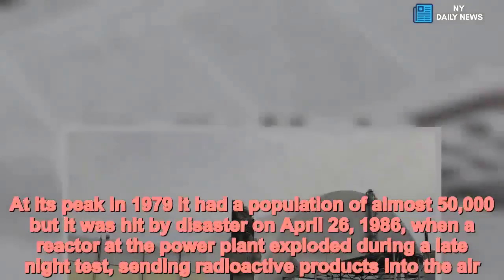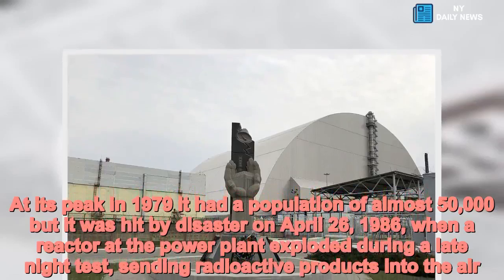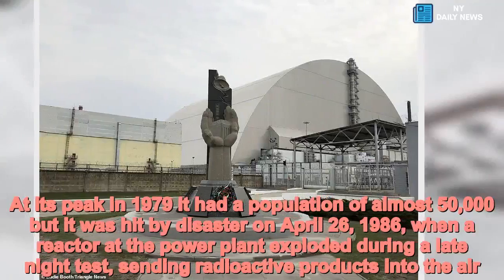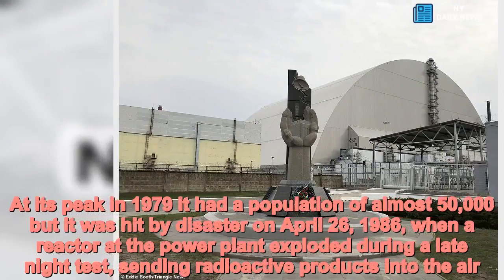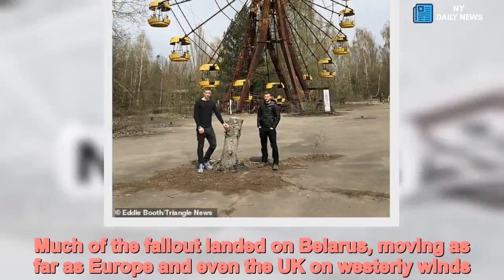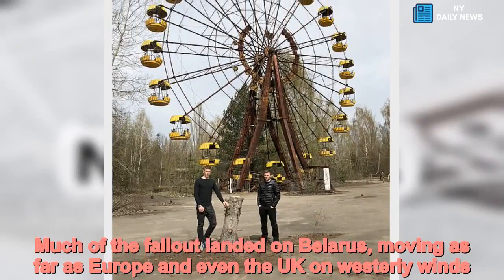At its peak in 1979 it had a population of almost 50,000, but it was hit by disaster on April 26, 1986, when a reactor at the power plant exploded during a late-night test, sending radioactive products into the air. Much of the fallout landed on Belarus, moving as far as Europe, and even the UK on westerly winds.